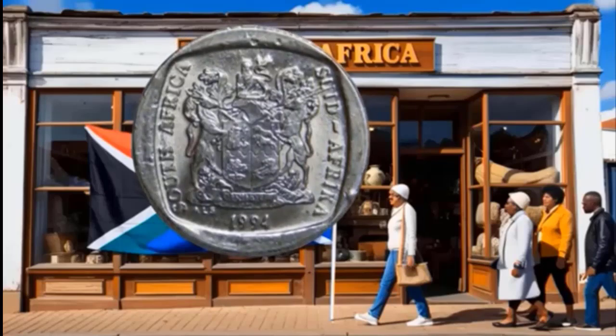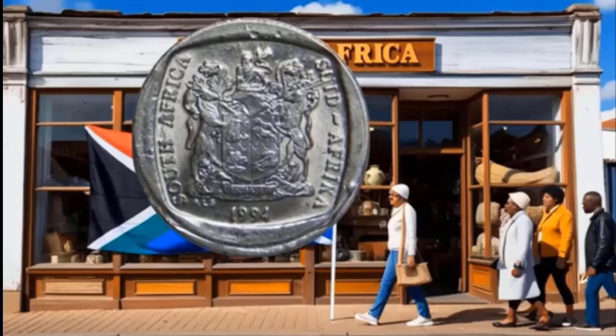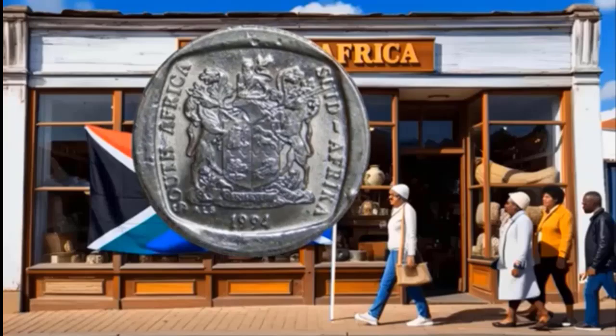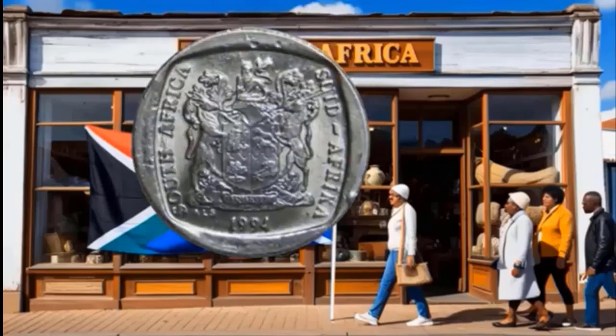Now imagine this. You're sitting in your favorite chair, maybe sipping tea, flipping through an old drawer or an old wallet you haven't touched in years. Out rolls a coin. It's dull, a bit scratched, nothing fancy to the naked eye. But then you hold it to the light and you notice something. It's from 1994. It's a South African 1 Rand coin. Now for most people, that's where the story ends. A regular coin. Toss it aside. But for the trained eye, or for someone who knows the secrets hidden in plain sight, this isn't just metal. It's history. It's legacy. And in some rare cases, it's worth more than a luxury home.